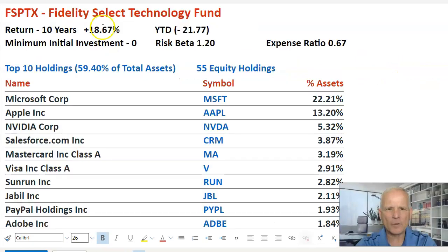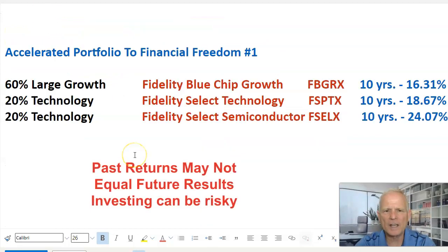Here's the breakdown for the Fidelity Select Technology Fund. Year to date, down 21.77%. The beta is 1.20, the largest that we've seen so far, and expense ratio is 0.67. The top 10 holdings make up 59.4% of the total assets, and you can see there's some large blue chip technology stocks.